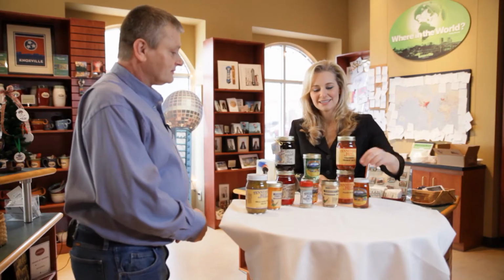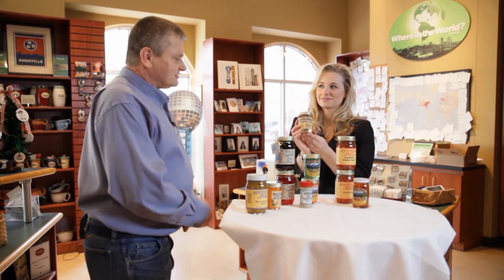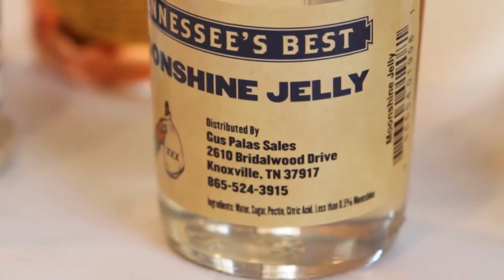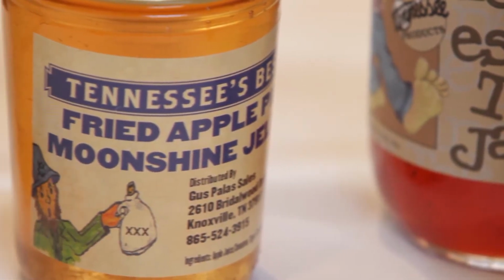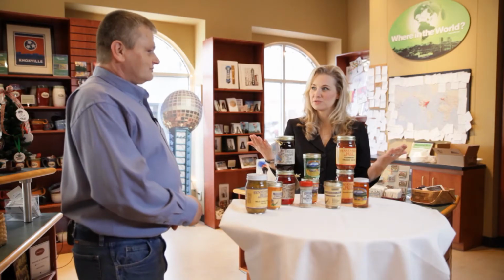Well, good. And I noticed you have some moonshine. This is an interesting jelly. That's one of our newer items. We've got a legal distillery in Tennessee now, and everybody was wanting moonshine jelly. Well, they've got it. And we've also got a fried apple pie moonshine jelly, which is super good too. Wow, so you can start your day and end your day with a little moonshine jelly. Right. Of course, the guy that's making it probably has a better time than I do. He gets to sample that quite a bit.